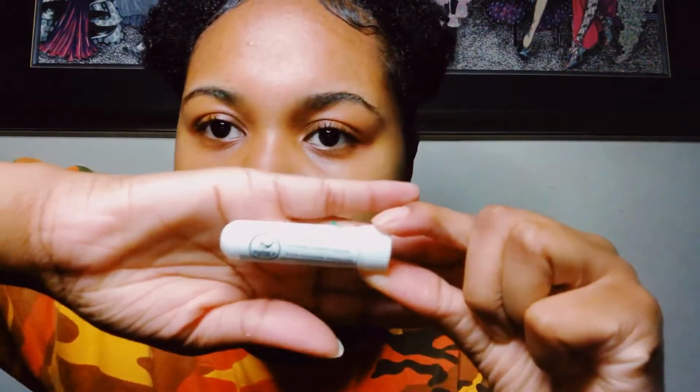This is the lavender inhale. I'm sorry, I'm squinting because I normally wear glasses, but I'm not wearing them right now. But I had to make sure I could read this. The font on this is pretty small. But this right here is the lavender inhaler, okay? Lavender calming inhaler. This works wonders. I love this so much.